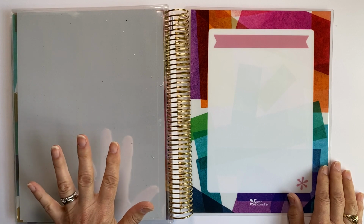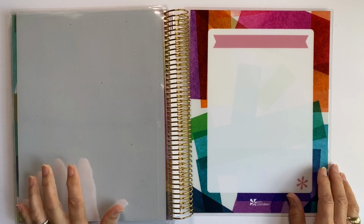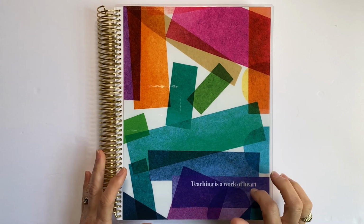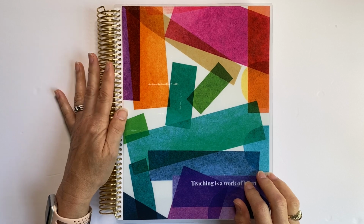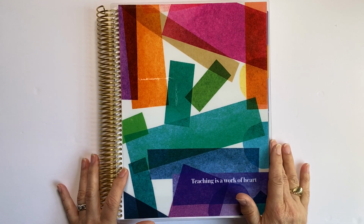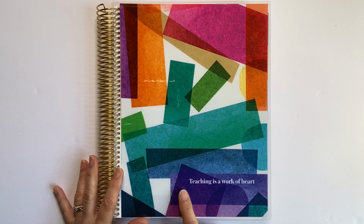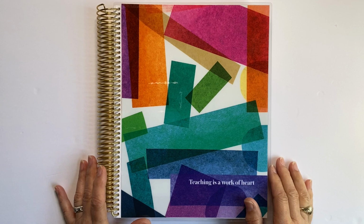Don't quote me on that, but these are not that expensive to go ahead and add some extra pages if you use these a lot. So that is the coiled lesson planner. Again, this starts at $55. If you change the coil to gold or rose gold, that's going to be $10 extra. A lot of different options this year on the teacher lesson planner and the different sizes. You can personalize. This one says teaching is a work of heart, but you can certainly personalize this also.